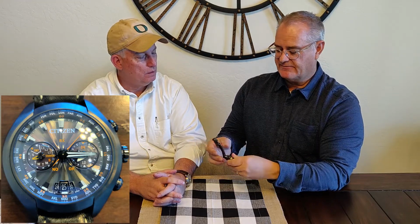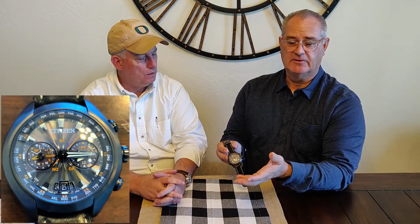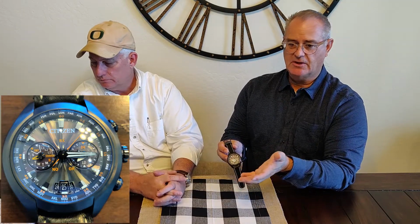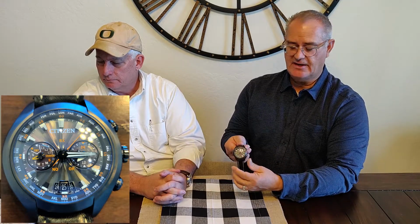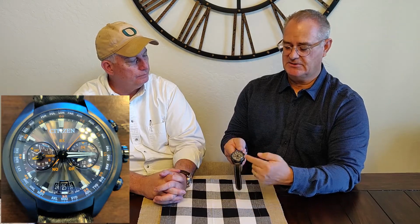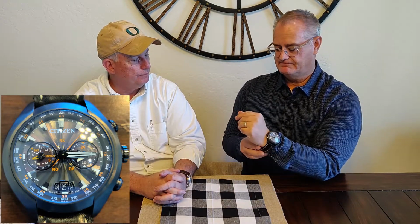It does have a sapphire crystal, and the difference, if you're familiar with the watches that work off of a radio sync, is that this works off of a satellite sync. So, in theory, I haven't tested it, but you can go anywhere in the world and a satellite will pick this up and you'll always have the correct time. Get out. That is way cool. Citizen makes good watches. Yes, they do.